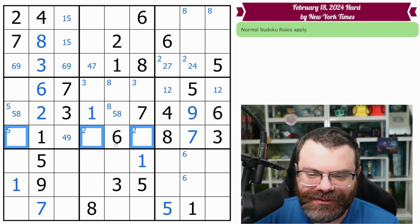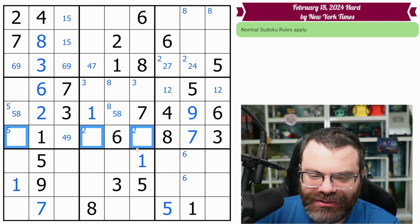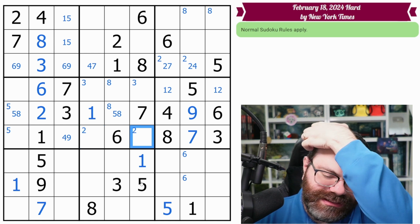And now this is also reduced to 4 digits. So we need 2, 4, 5, and 9. This can't be 2, so we're down to 4, 5, 9 here. We kind of knew that. And then we're not seeing anything. I guess this can't be 5.